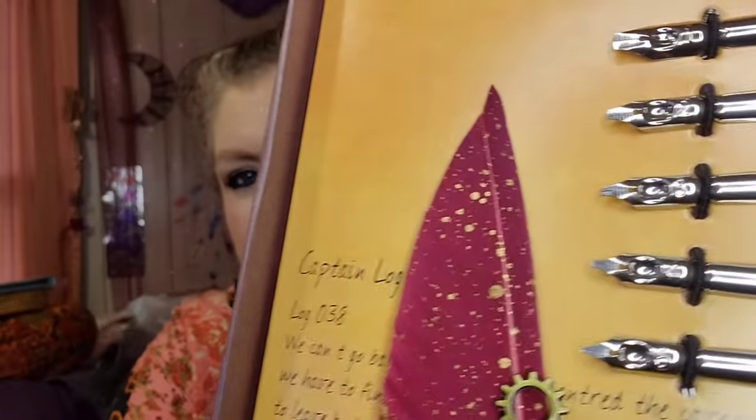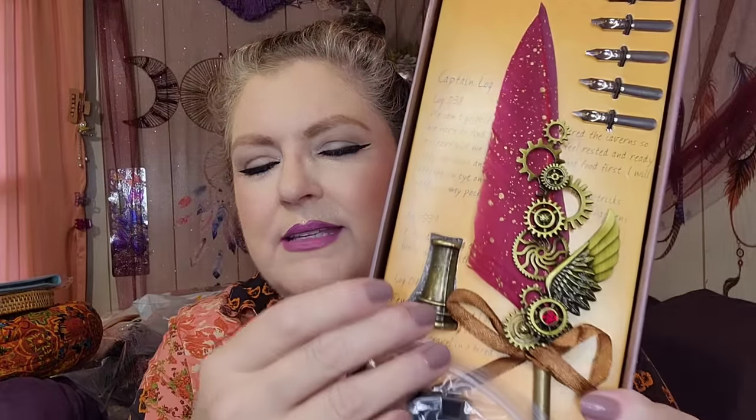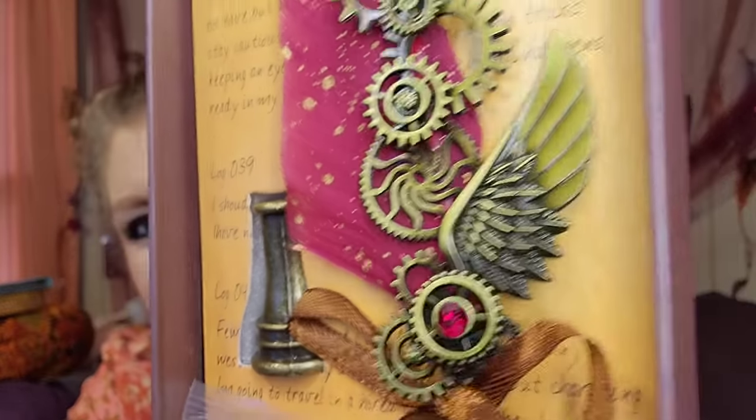It has different tips, or just spare tips, I guess. It has this little inkwell that you sit on the table, and then you put your little feather in. Look at it. Look at that. Isn't that fabulous? And then we have ink.